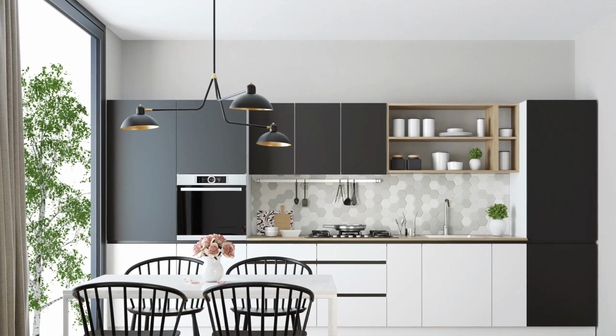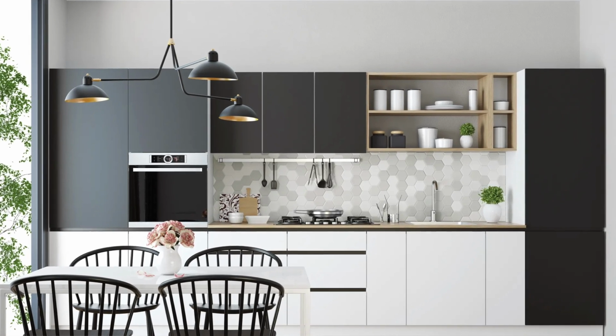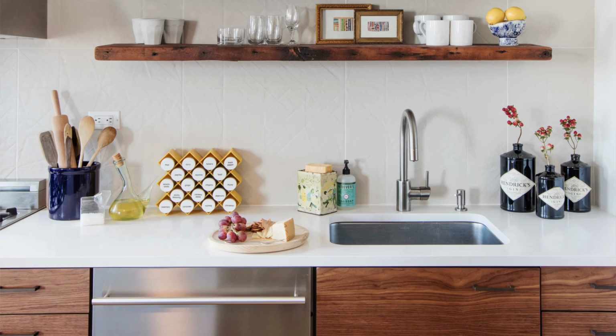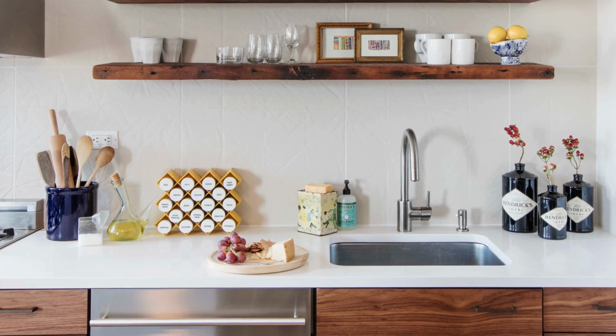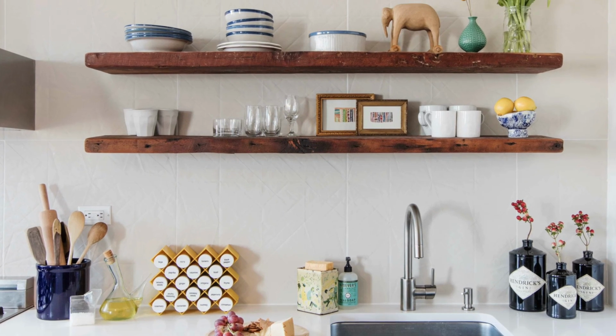I want to identify these challenges, talk about how to overcome them, or think about them differently when designing a small kitchen. The first challenge is square footage. In a small kitchen, we end up with less square feet to work with. And this creates a challenge because we still need to get all the same elements into our kitchen as we would with a larger kitchen.